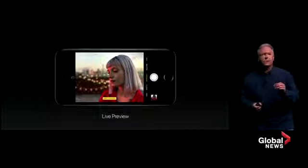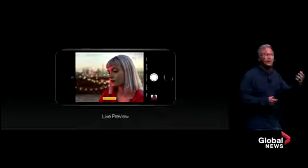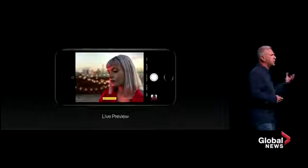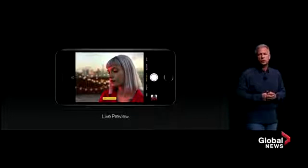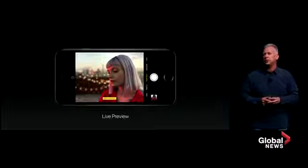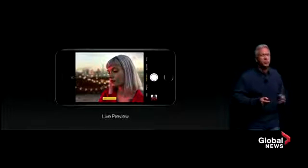Now what's remarkable is that before you take a picture, as you're looking at your iPhone screen, you are seeing that blur in the background. It is being generated in real time as you're looking at your screen. Even high-end DSLRs can't do real-time depth preview in their screens. This is an incredible breakthrough.